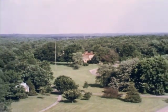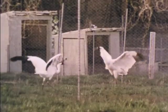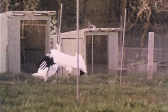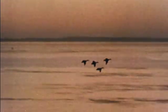The U.S. Fish and Wildlife Service Patuxent Wildlife Research Center. Extending our knowledge of man's impact on the planet. Protecting endangered species. Measuring migration and population changes, for the environment is not ours alone.